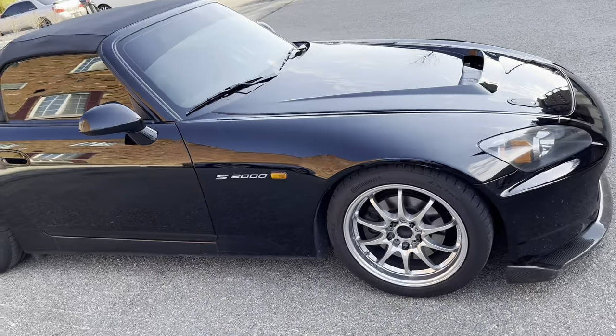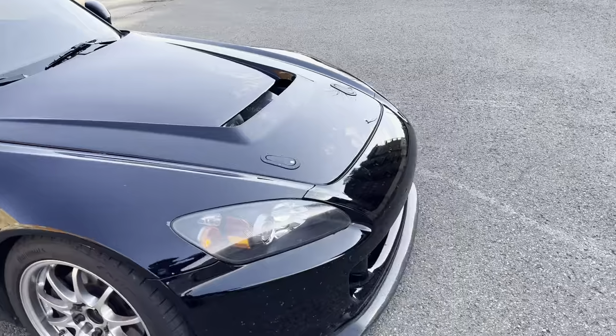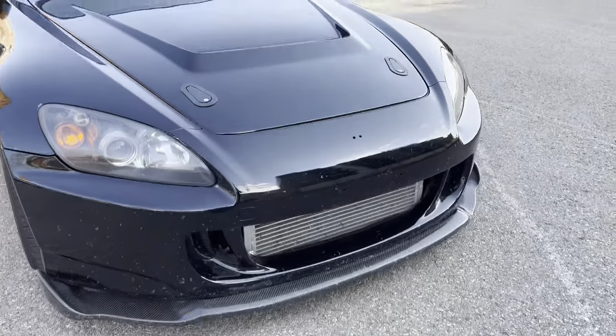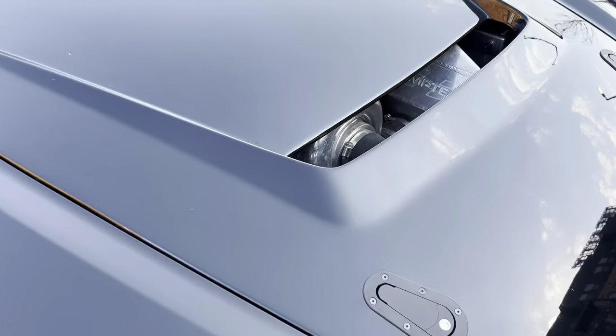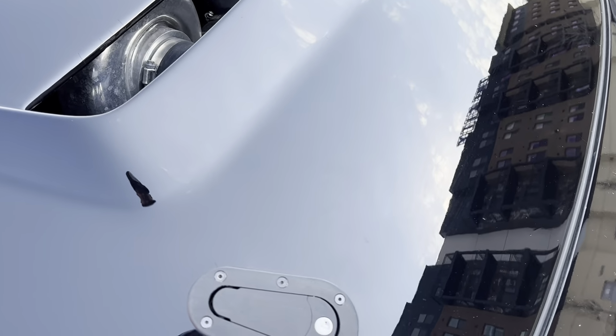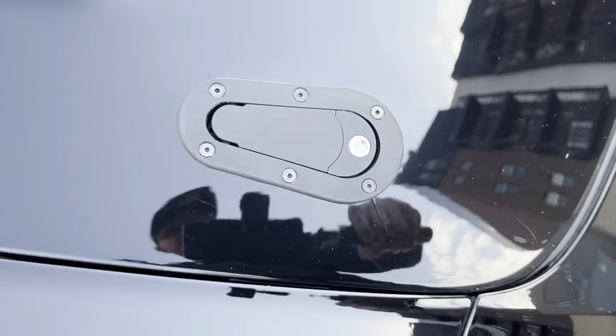All right, gang, look, straight out the car, parked right across from me. This S2000. Let's check it out. Big boy. Look at that. Intercooler down there. Look at that carbon fiber. Big boy. Got the hood pins that lock down in. You see them? It's nasty.